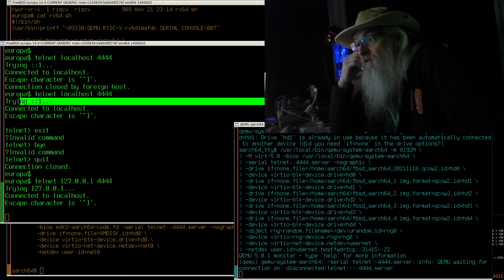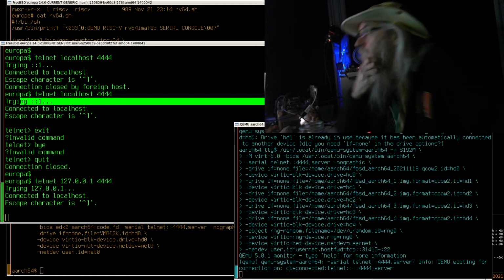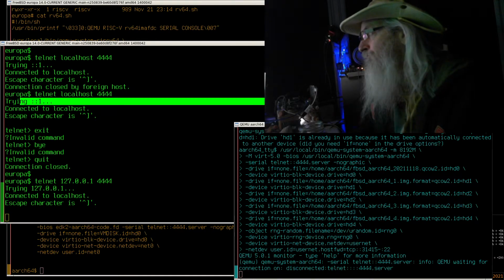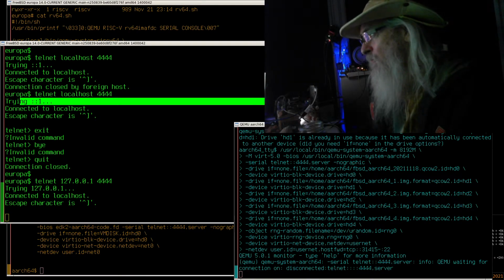It just sits there. It sits there like a dead piece of shit. And I got no connection to it. This is working real well. Yeah. Yeah. This is working real fucking well.